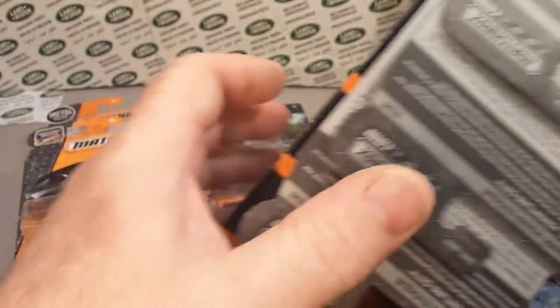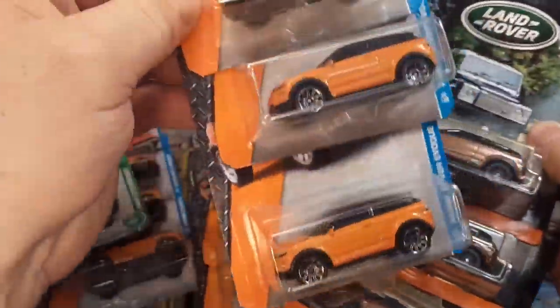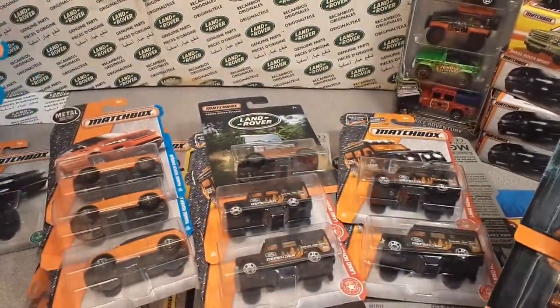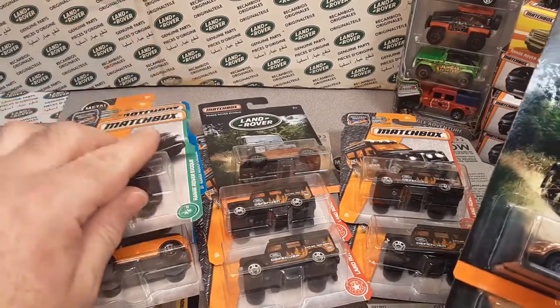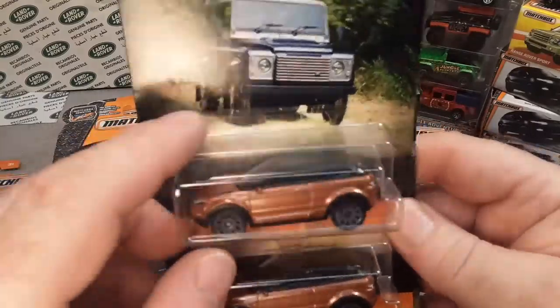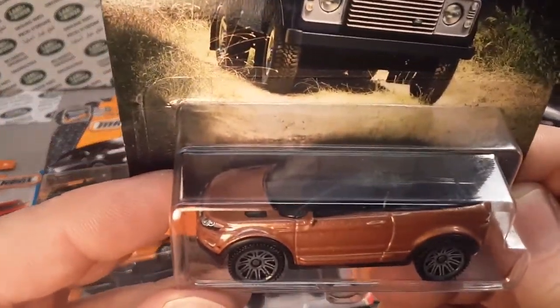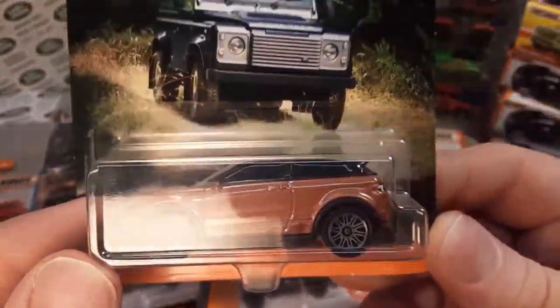All right. Give you something to look at while I'm trying to open up this next box. There you go. I really like that. I'd like to get one of those. All right, here's the next set of cars. Some more orange Evoques. Love it. Can't beat that. I knocked that one over, so now I can't put that one there. Now I'm dropping it. All right, here they are.